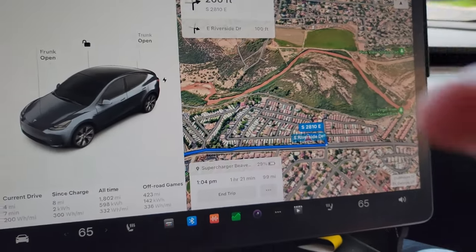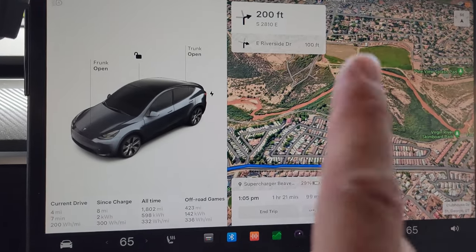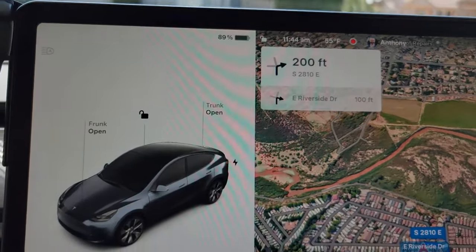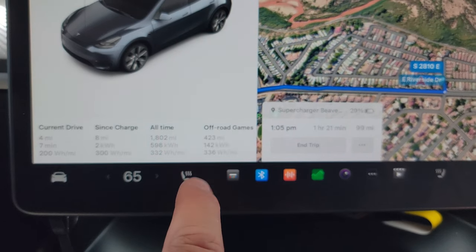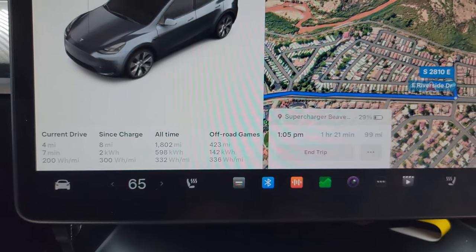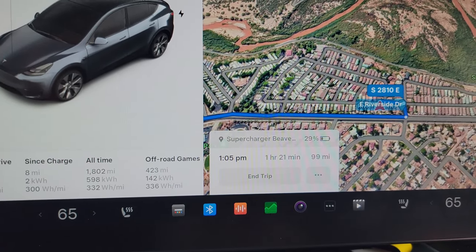We had lots of fun playing at the park and we're back at the house for a little bit and now we're leaving to head home. So I just wanted to point out that we're departing here at 89% and we are at 336 watt hours per mile on this whole trip so far, having come down, so over 423 miles. And so now we're routed back home and it's having to stop at the supercharger in Beaver.